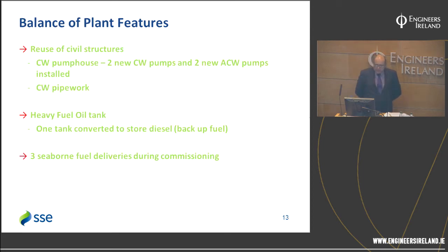Now, there are particular features of the development of Great Island. We were able to reuse a lot of the civil structures. We reused the CW pump house in its entirety, and in the pump house we installed two new cooling water pumps and two new auxiliary cooling water pumps. That was a tricky operation, because we had to maintain continuity of supply of cooling water to the old heavy fuel oil plant whilst we were doing that.